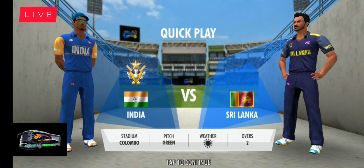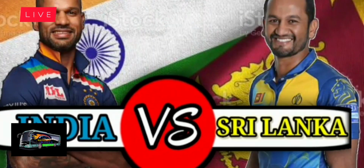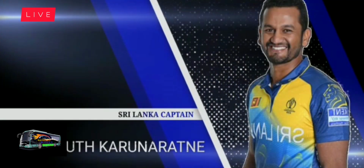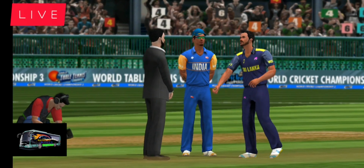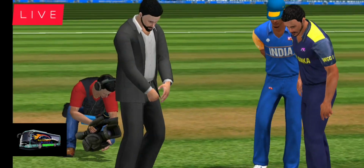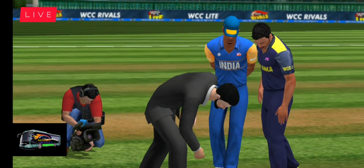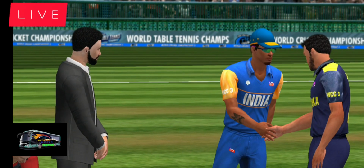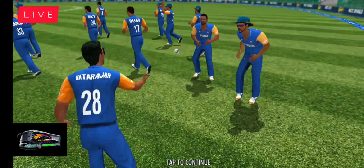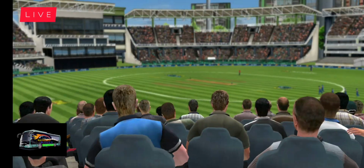The sun's out and it's a beautiful day for cricket. The pitch looks green, still with a bit of grass. Who will luck favour? It's time for the toss. Tails is the call. And tails it is. Opting to bowl first, they'll try for some early wickets.